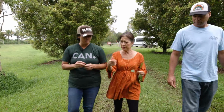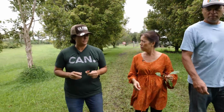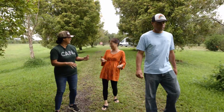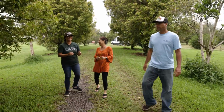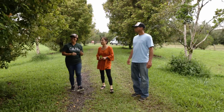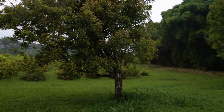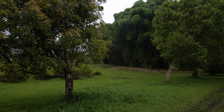And do these drop and make new trees? No, they... Oh, sorry. We're walking really fast. Okay. Why don't you crumple up that leaf and then smell it? Oh, totally clove. Strong, yeah. Oh, it reminds me of the dentist.